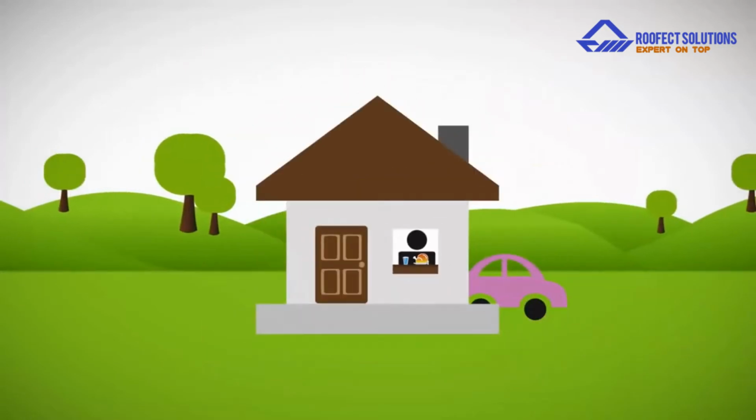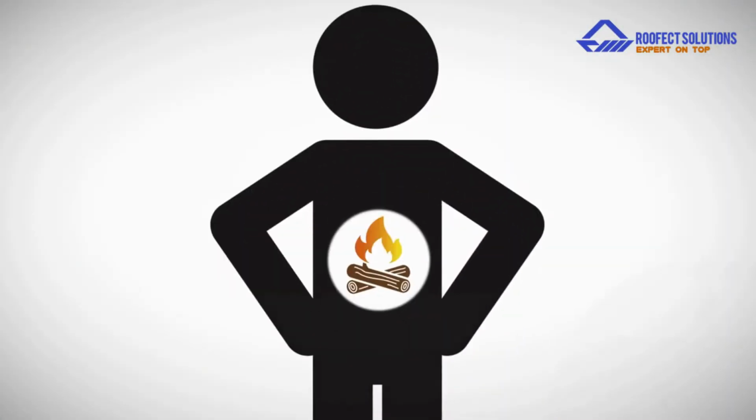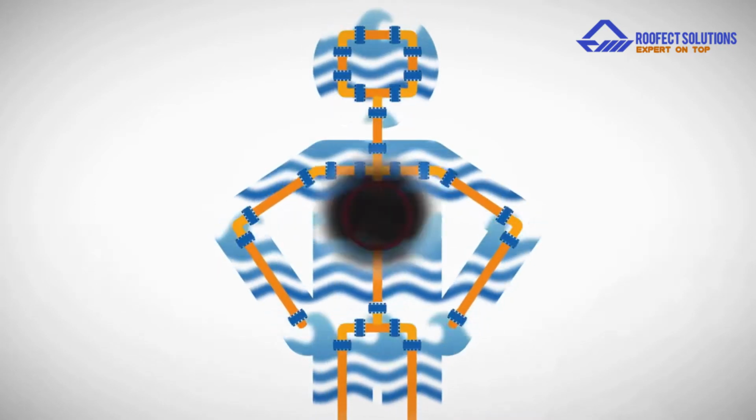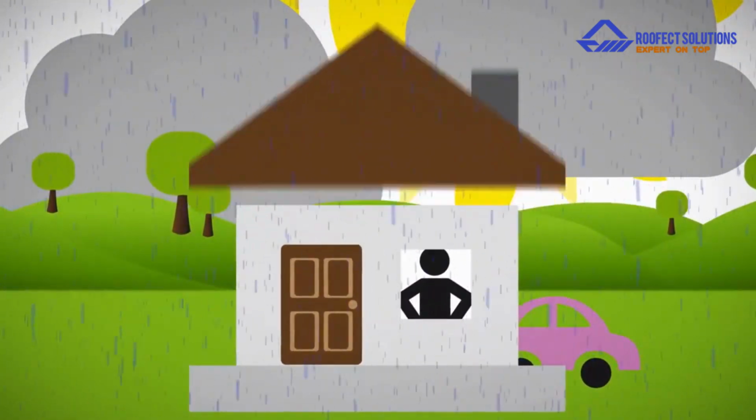Food, water, and shelter. The essence of human sustenance. Food gives us pep, water keeps us flowing, and shelter keeps out unwanted elements.